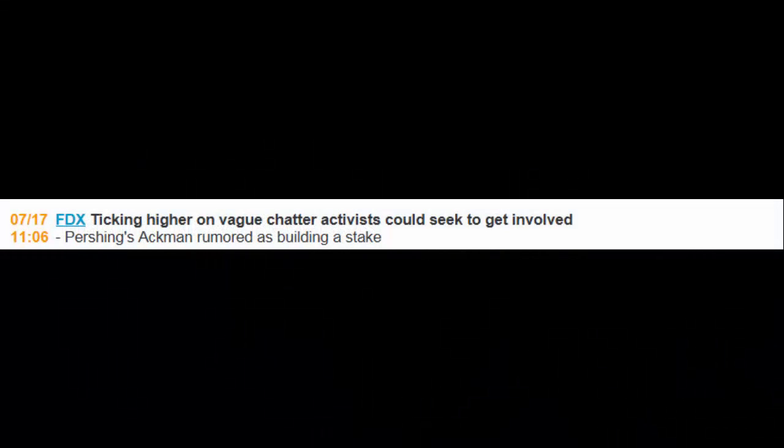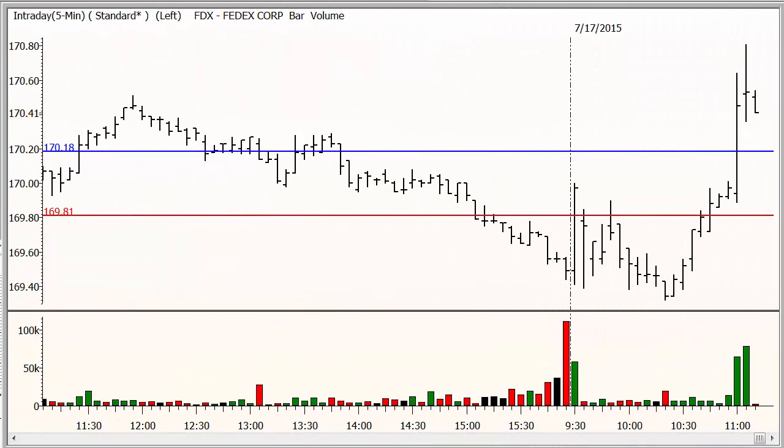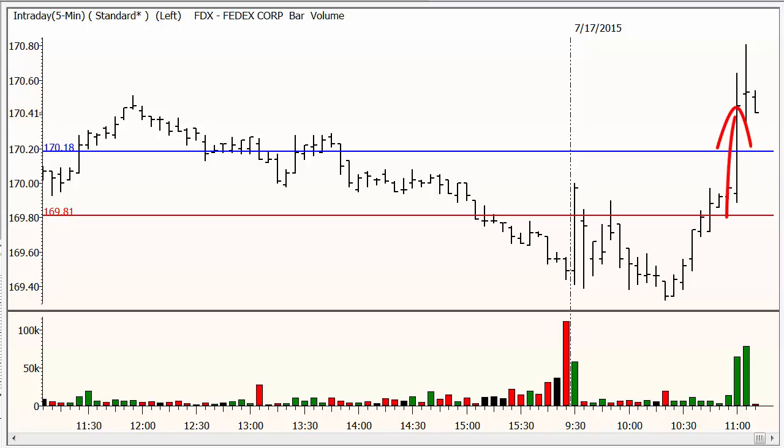Here it is, FedEx ticking higher on vague chatter activists could seek to get involved. This happened on Friday at 11:06 a.m. Let's take a look at what the intraday 5-minute chart on this one looked like. We see here that FedEx has already popped up and through the R1 resistance level. So that's the R1 pivot just above the central pivot at 170.18.